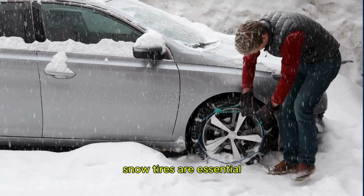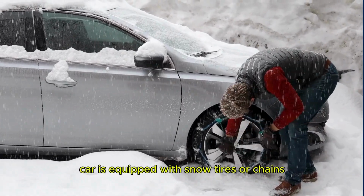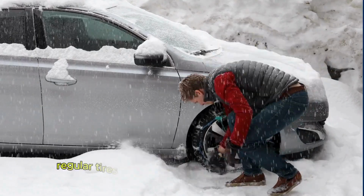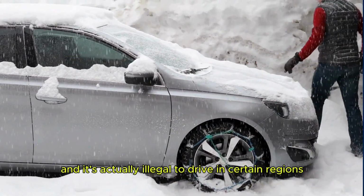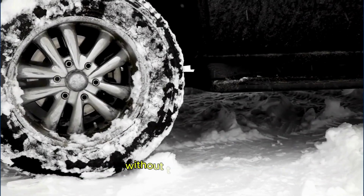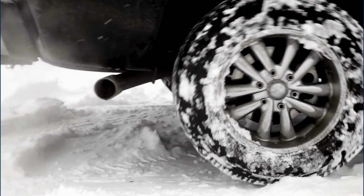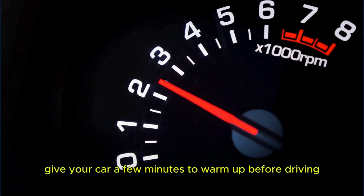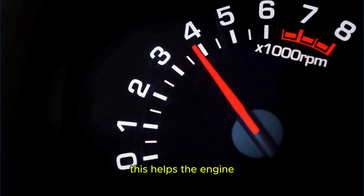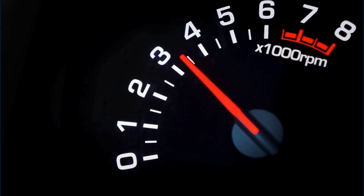Snow tires are essential. Make sure your rental car is equipped with snow tires or chains. Regular tires won't handle icy or snowy roads well, and it's actually illegal to drive in certain regions without them in winter. Warm up the car first. In extreme cold, give your car a few minutes to warm up before driving. This helps the engine and ensures your windows are defrosted for clear visibility.